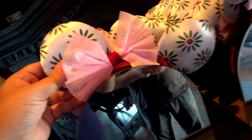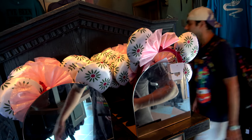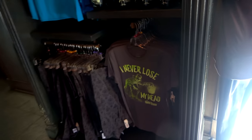What do you think? These are pretty new, right? Yeah. It's supposed to be like the tightrope walker, right? Yeah. He never loses his head.